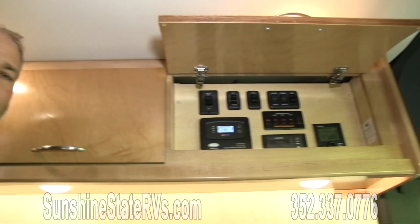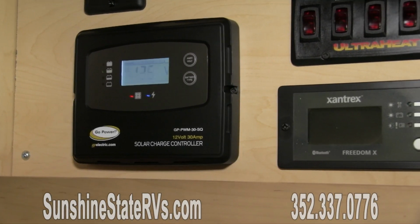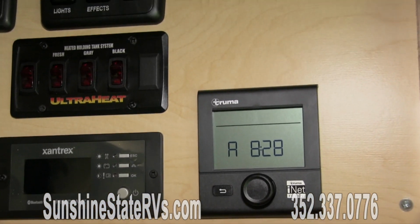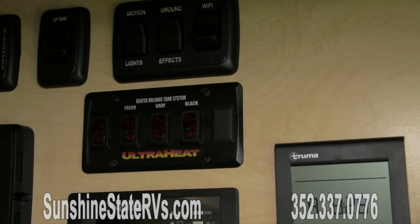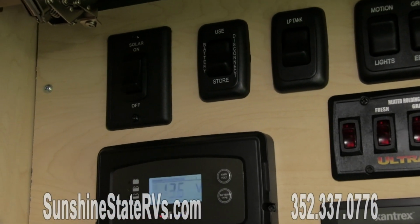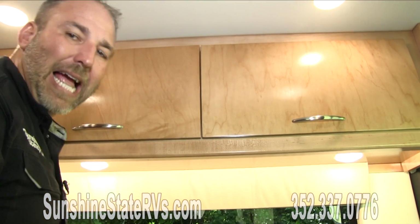the most important cabinet in this whole thing is this one here. This has all of your functions, so your solar panels, all your switches, tank heaters, Truma, your inverter, your battery use, and battery disconnect is the word I was looking for. So this has all of that right here in this one cabinet.